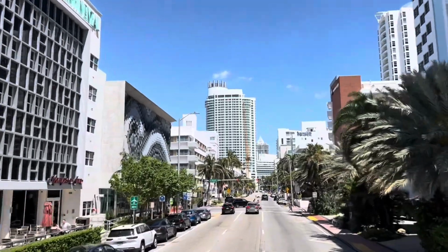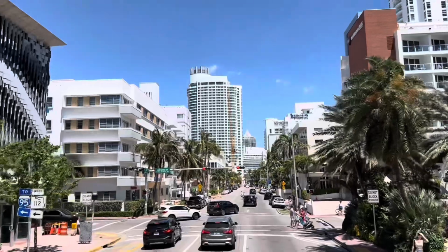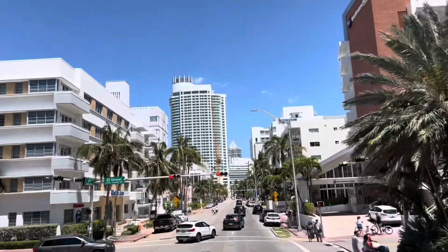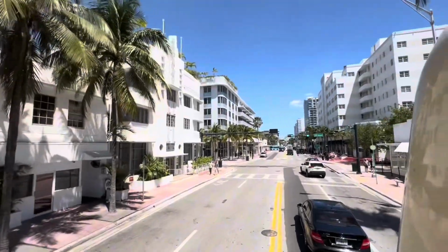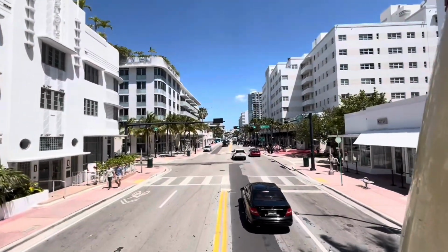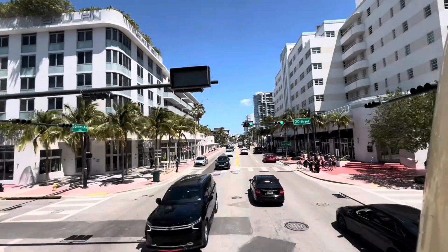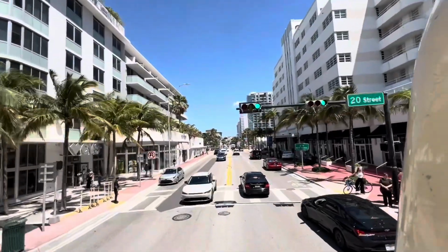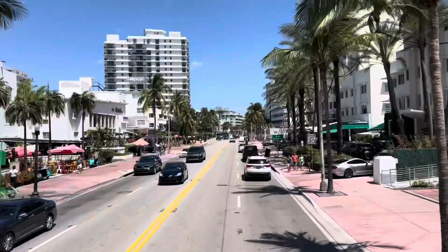But why do people love visiting this city so much? Well, Miami is a melting pot of cultures, with a diverse population that contributes to its unique vibe. The city is known for its vibrant nightlife, with world-famous clubs and bars dotting the landscape. Miami is also a foodie's paradise, with a plethora of restaurants serving up delicious cuisine from all over the world.